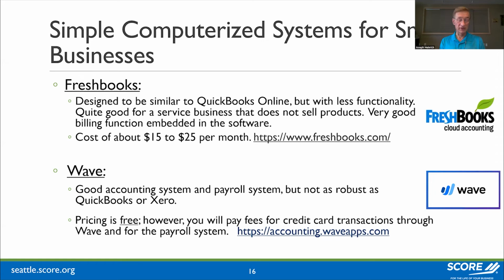Another good accounting system is Wave. That is absolutely free. There's no charge at all. And it's not as robust as what you'll see on the next slide for the more comprehensive computerized accounting systems, but it's pretty good. And so if you like the pricing, which is free, you may want to try Wave.